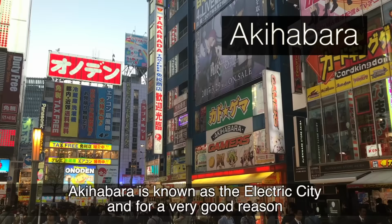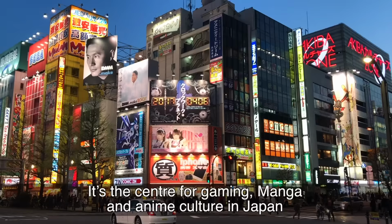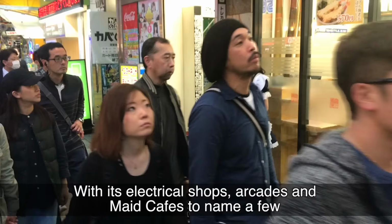Akihabara is known as the Electric City, and for a very good reason. It's the center for gaming, manga, and anime culture in Japan, with its electrical shops, arcades, and maid cafes, to name a few.